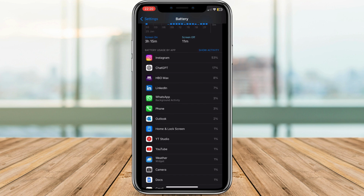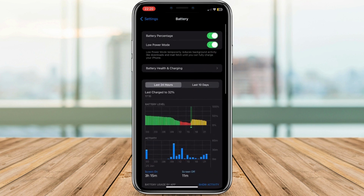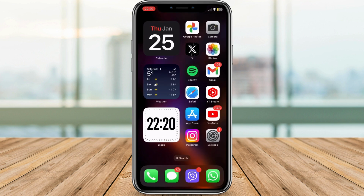And here are some bonus tips. Restart your iPhone. This can sometimes clear temporary glitches. Update your apps. Outdated apps can have battery drain issues. Check for system updates. Apple might release a fix for battery drain in a future update.